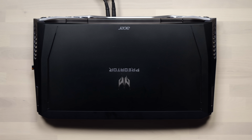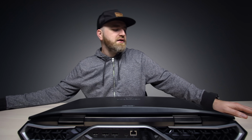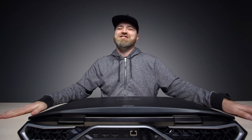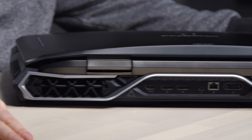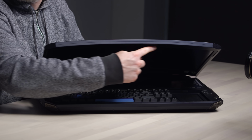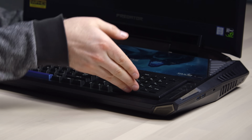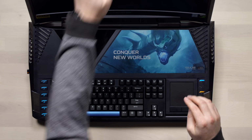I'm happy that something like this exists. If I walked into somebody's house and they just had this thing set up, how am I not gonna ask some questions? $9,000, dual GTX 1080s, ultra wide display, 2560 by 1080, i7, mechanical keyboard, reversible trackpad, a dragon!